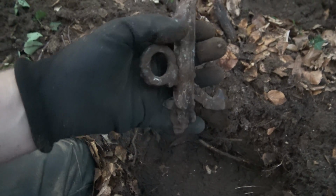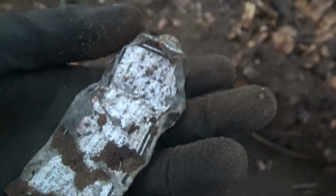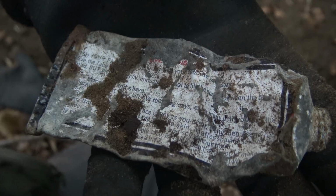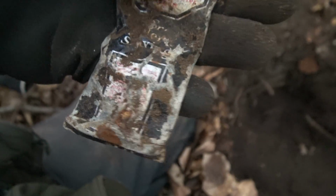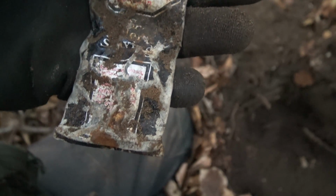So there's the hinge I was talking about. Looks like a hinge from a gate. And the tube. Yeah, this has to be World War II. I think it's German. See if I can... No, it is not. You can probably tell as well. Let me see if I can focus. There's English writing on there. Cool. You Americans probably recognize the brand. Nice.